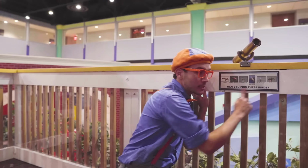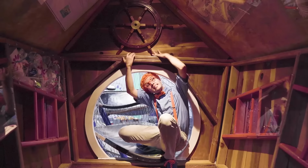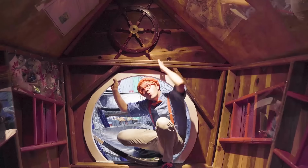Yeah. Whoa, this treehouse is pretty amazing. Let's see what else we can find. Whoa, look at this place. Do you see above me? Whoa, it's a captain's wheel. Whoa, I bet this came from the pirate ship. Whoa, that is so cool. I wish we could ride a real pirate ship into the ocean.